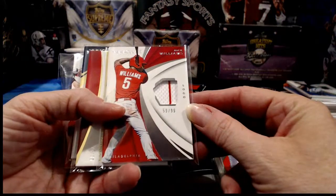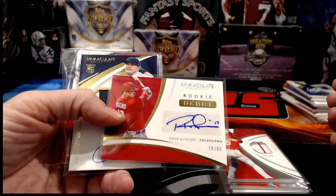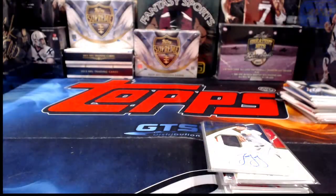Have a nice little pinstripe there to 99 with Nick Williams. Rookie debut Reese Hoskins to 99 Phillies. The J.D. Davis. This is a nice cleats hit with Trea Turner to 10 for the Nationals.